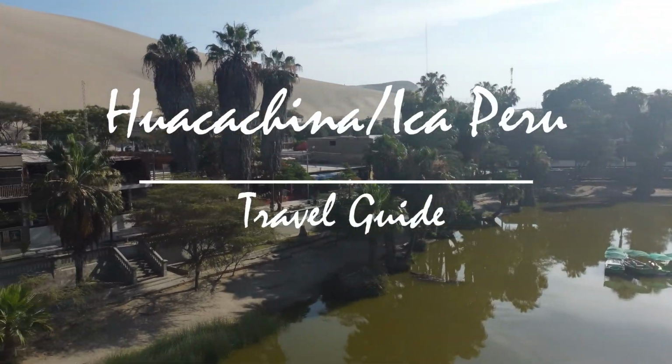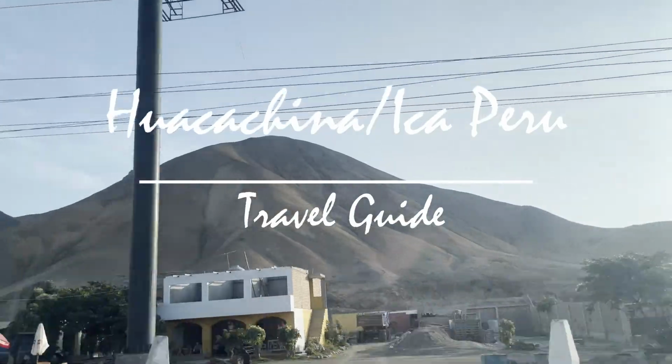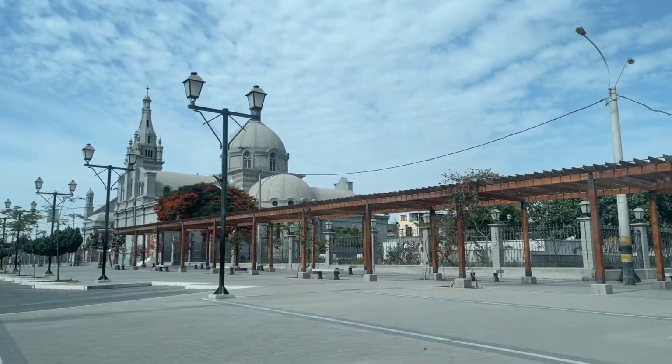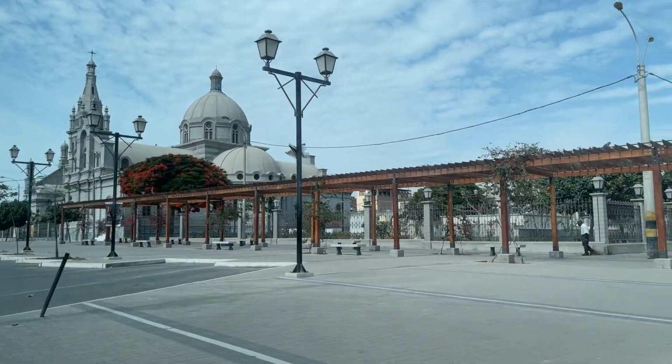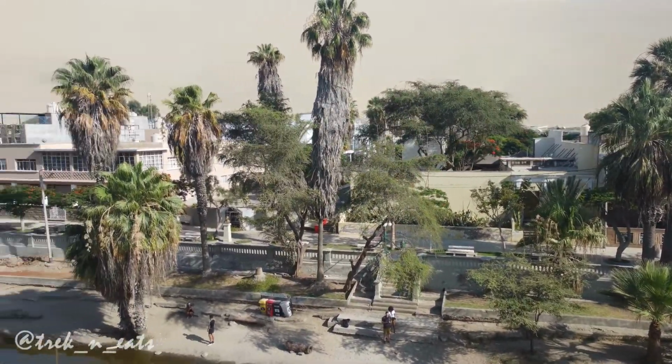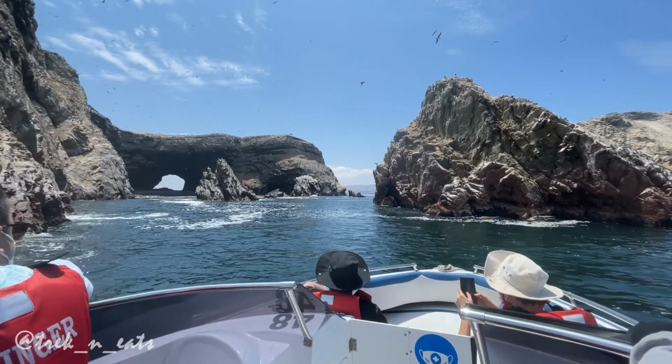During our recent trip in Peru, we took an excursion to Ica from Lima. Ica is a city in southern Peru. It's a 4-hour drive from Lima, and it is close to a natural oasis called Huacachina and the Ballestas Islands, also known as the poor man's Galapagos.